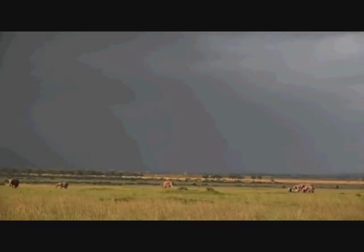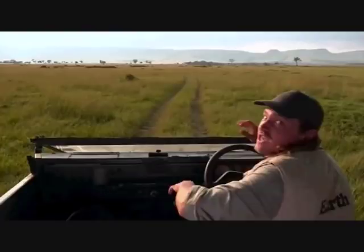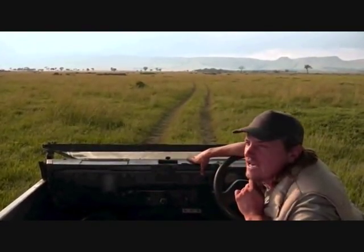Mario is wondering if I've ever seen elephants in the Knysna forest. Now, Mario, the Knysna forest elephants are a bit of a story. They actually are not forest elephants at all. They are savanna elephants. And the Knysna forest actually doesn't hold that much food for elephants.